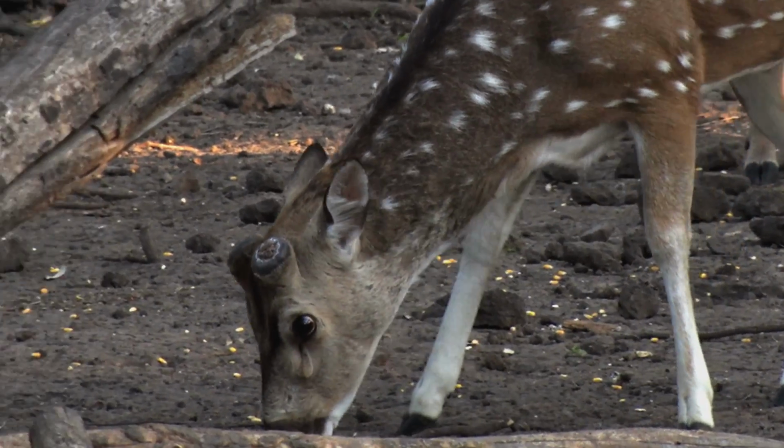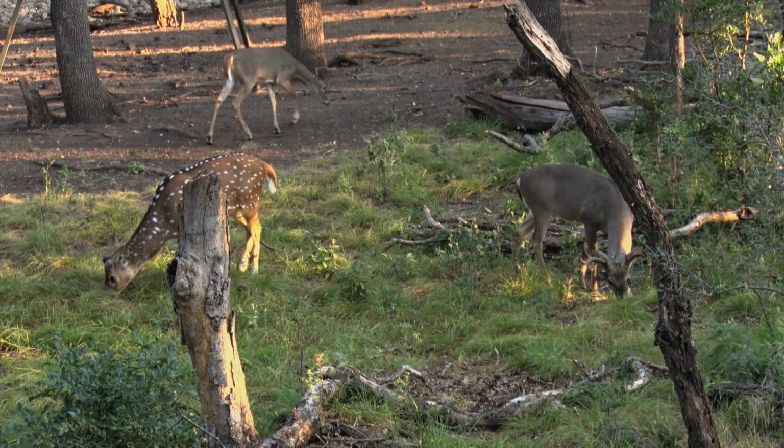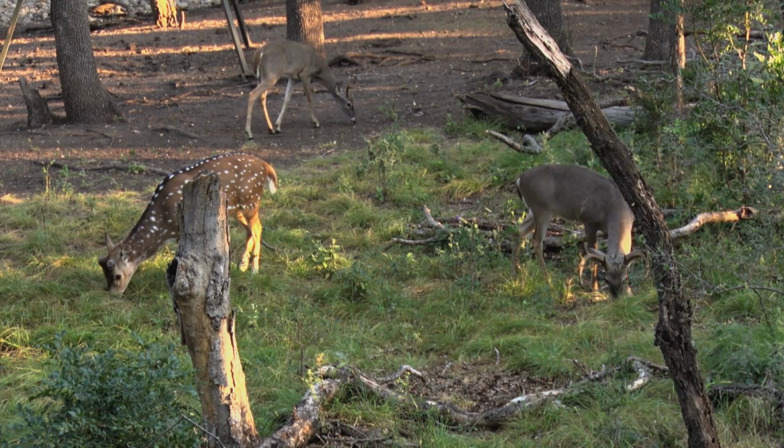This guy came in and it was clear that he had shed his antlers just recently. And I would have liked to see the kind of rack that he had because he was a big boy, big-bodied animal. We would have had a great shot at him, but again, he wasn't the deer I was looking for.